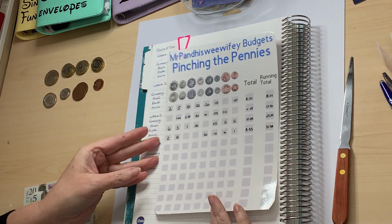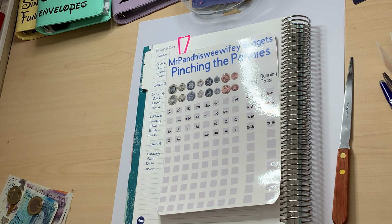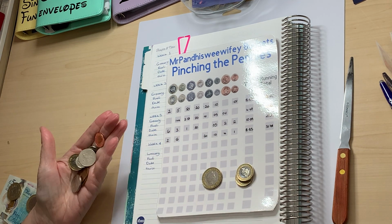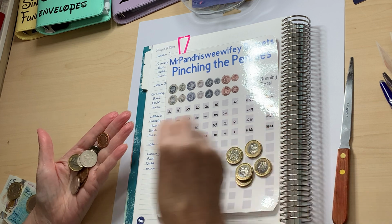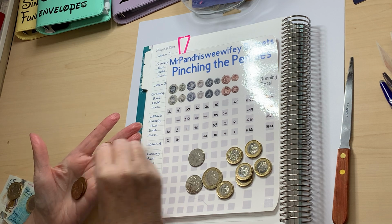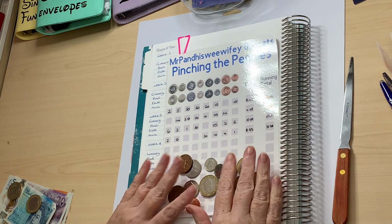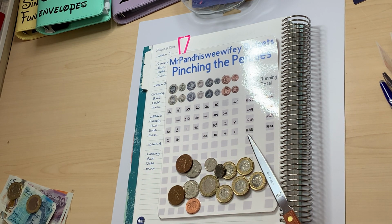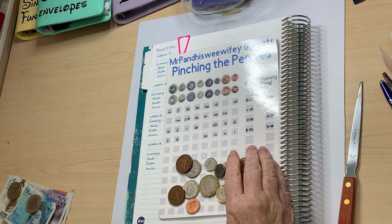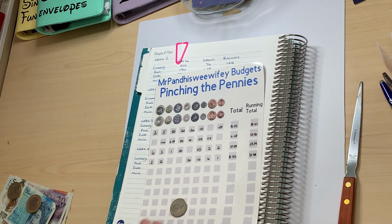Then I have emptied my purse, and this is the change that came out of my purse. So we have one £2 coin, 2, 3, 4, 5, 6 £1 coins, 2 10s, 2 5s, 2 2s, and a penny. So that amounts to £8.35. So the total in our little jar so far, £31.74. And that's literally change from my purse. I've used more cash this week, hence I've got more change.